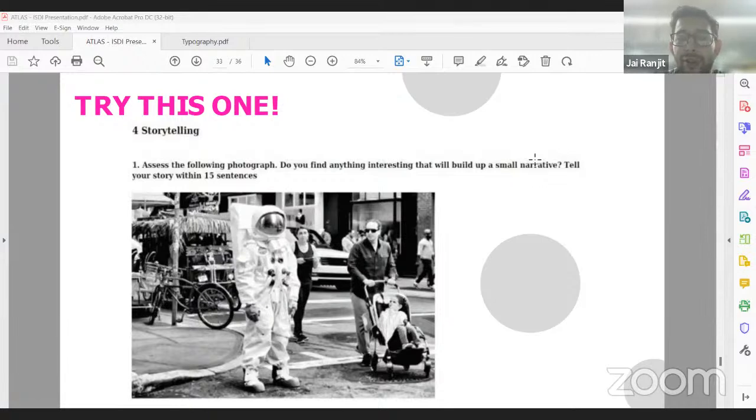And of course, number 4 is a nice fun one, which is a visual storytelling question. So you get to create a narrative basis, a picture, and try to come up with a nice story within 15 sentences. So once all the multiple choice things are done, you have a chance to flex your writing skills and really show us who you are.